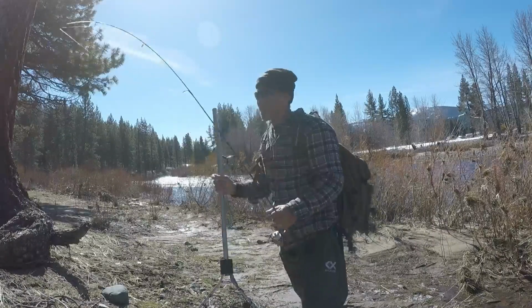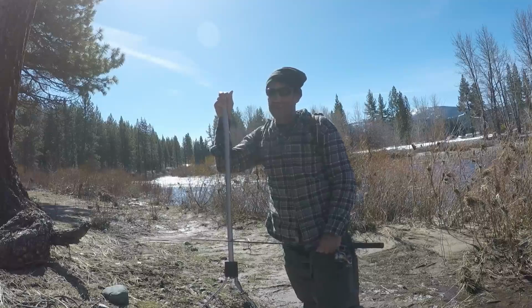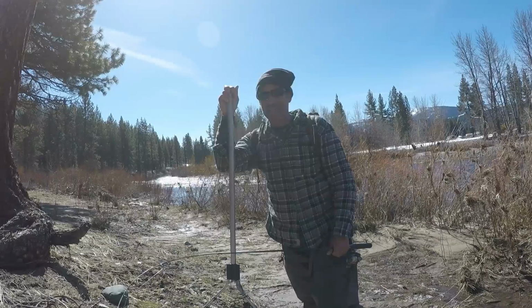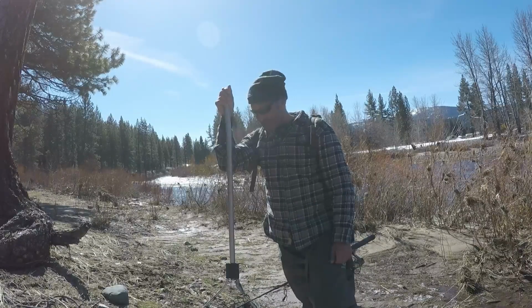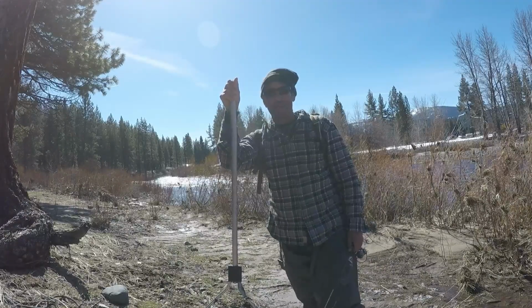The river's really washed out. It's flooded around the edges, and it's really a pain to fish. So I got that one big brown early, and it's the only bite I got, the only evidence of fish I saw, but it was enough. I'm gonna wrap this up. And I hope you enjoyed this little look at the middle fork of the Feather.